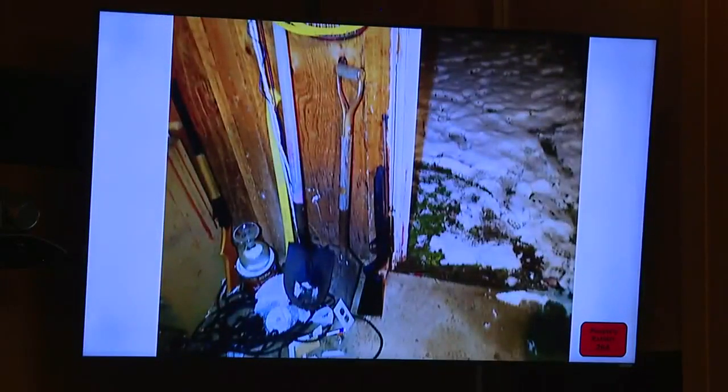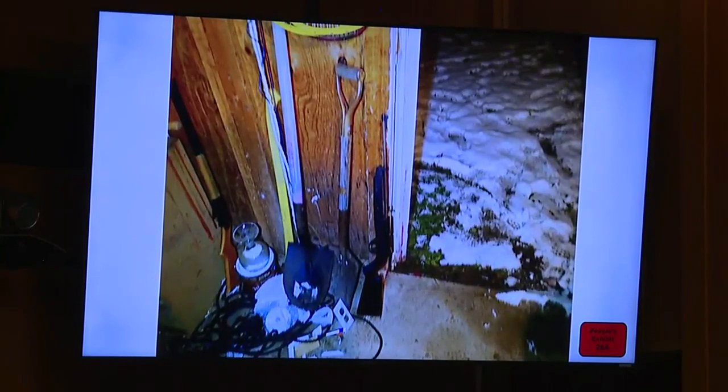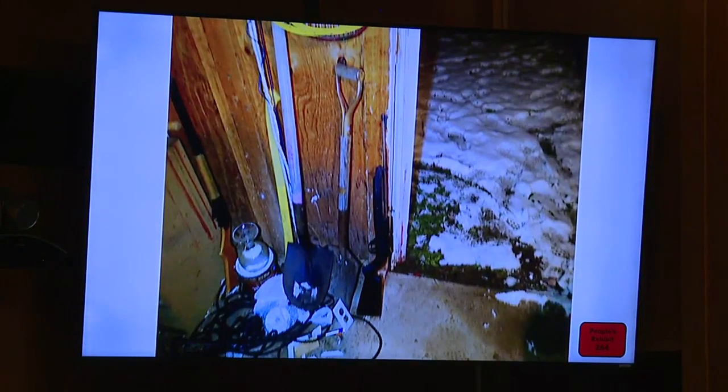Exhibit 264. What do we see here? Yeah, so you walk into the shed, immediately through the door to the right, there were a couple BB guns leaned against the wall there. As you can see, the brown one to the far left of the picture, and then the black one, which is rested against kind of the door frame there.